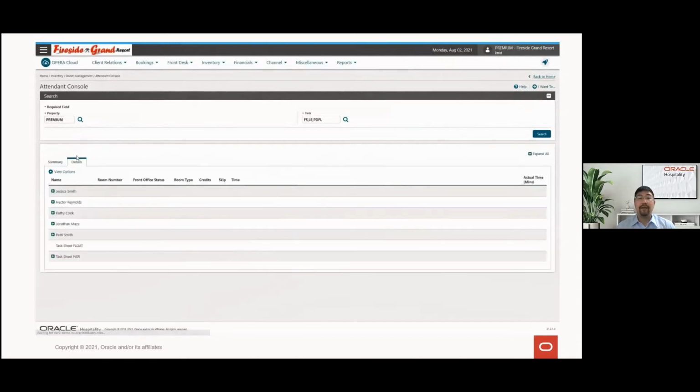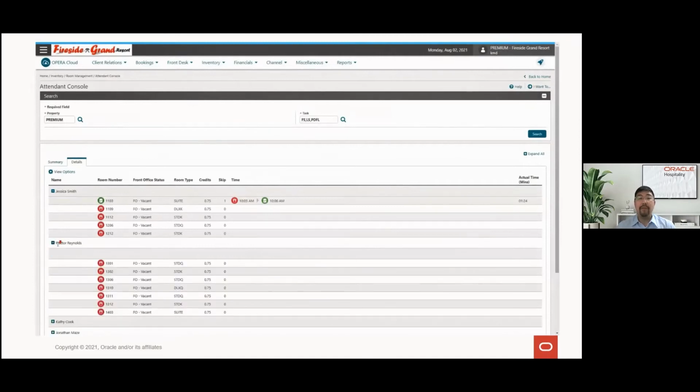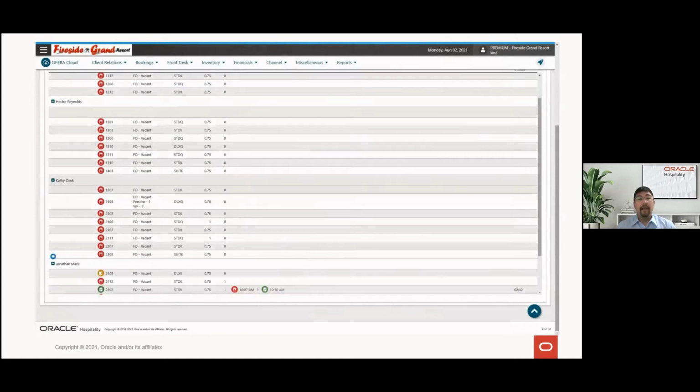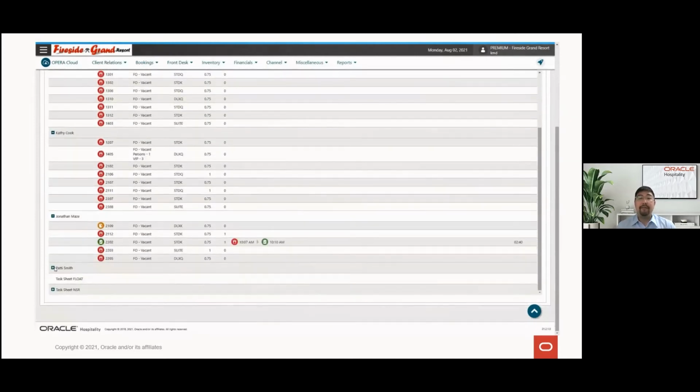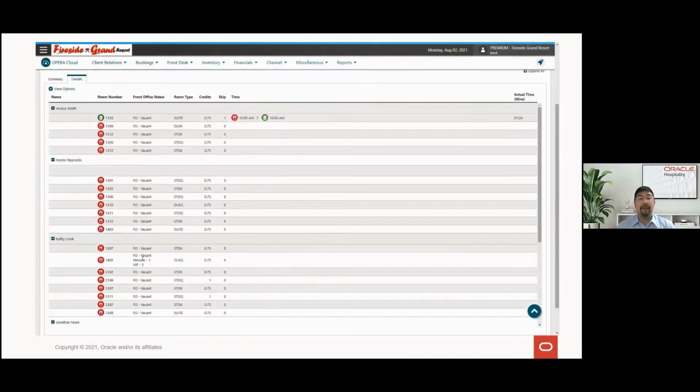By calculating the time spent to service rooms, I can accurately plan for how many attendants are required on any given day. The information found here is gathered from the task sheet companion, which attendants can access from a tablet or mobile device to keep track of their sheets and room cleaning statuses, which brings me to our next topic, mobility.